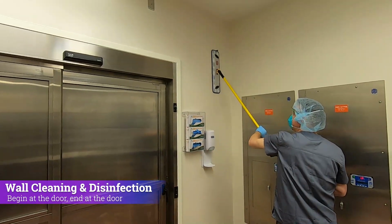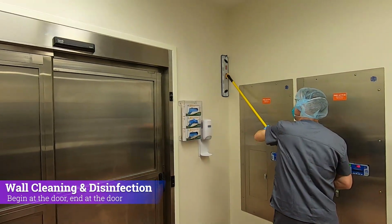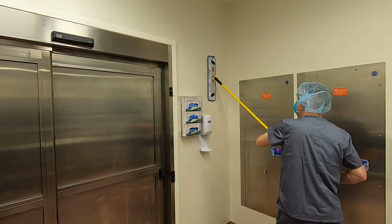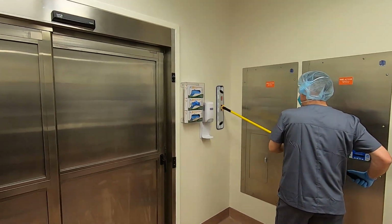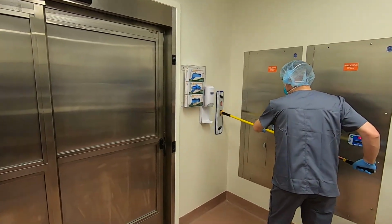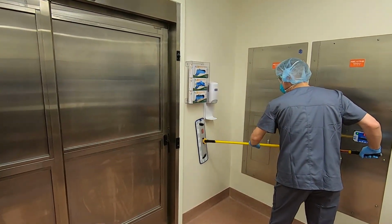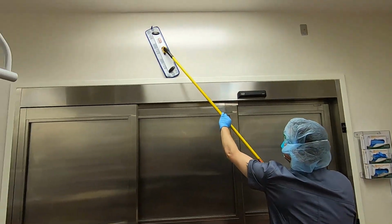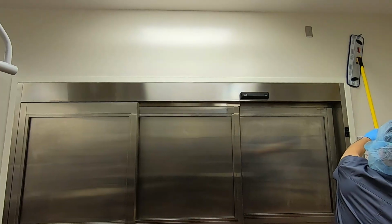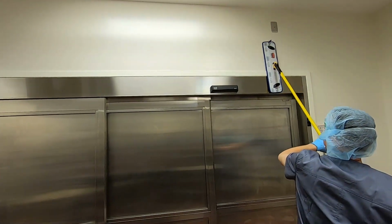Clean the walls from top to bottom. This motion ensures that the cleaning and disinfection of all walls, vents, cabinet doors, and wall-mounted equipment is not missed. Pay particular attention to items that are mounted on the wall so as not to break them by bumping into them. Notice now that there is a unidirectional path in the movement on the wall washing.